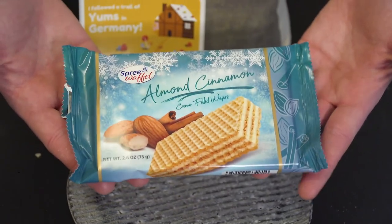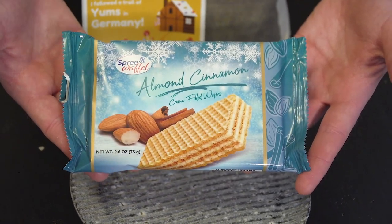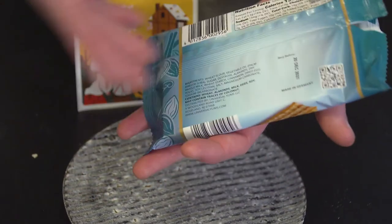If it's not a box, if it didn't have a wafer in it. That's not true. There's plenty of boxes that don't have wafers in them. What am I talking about?